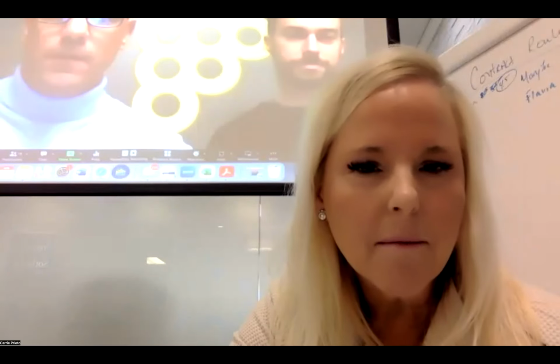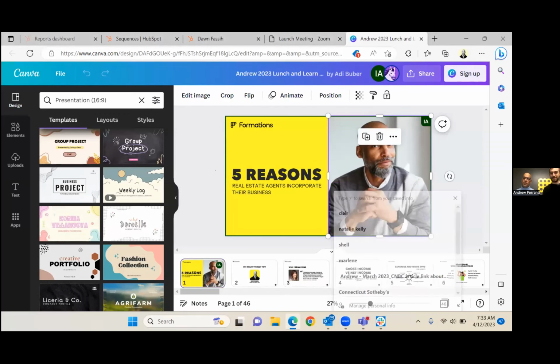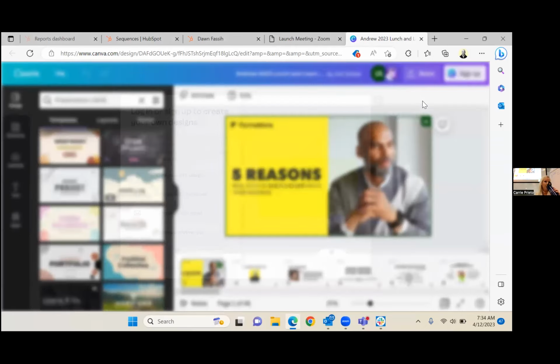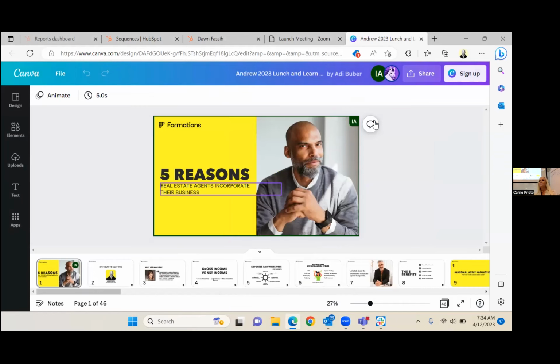Absolutely. And I'm just gonna make sure that my sound is up as loud as it possibly can be, and it is. Okay, so let's go. What was that? Do we see the screen okay? Do we see the 5 reasons to incorporate? Yep, we can all see it. We see your Canva. We love us some Canva. Alrighty. Sorry for the delay. No worries. One thing we're all used to in this room is technical difficulties. So no, fear not. We had some earlier this morning.